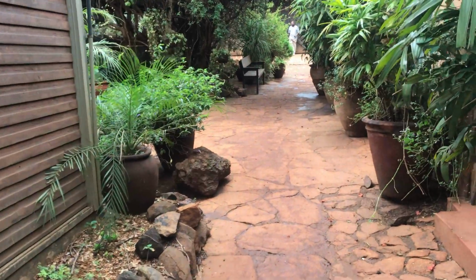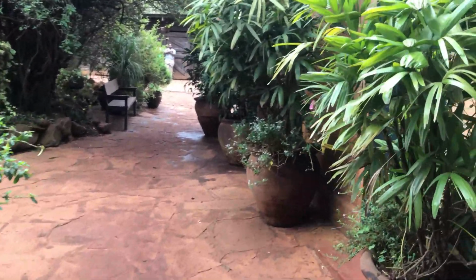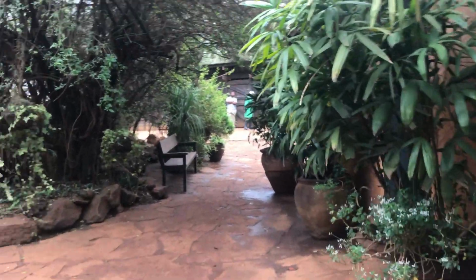This place feels quite secluded and it's very quiet. Nothing but nature sounds such as birds chirping, which gives such a tranquil feeling.